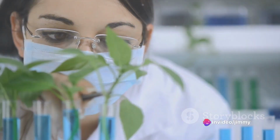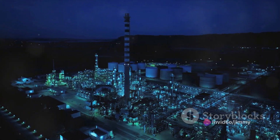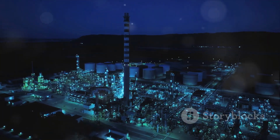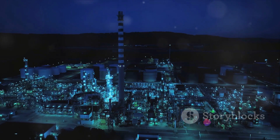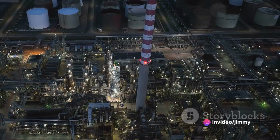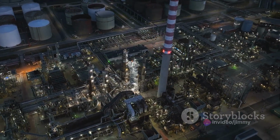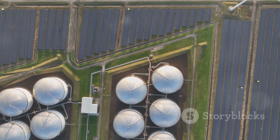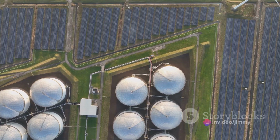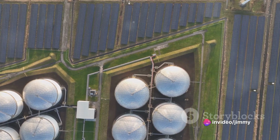So where did this seemingly sci-fi concept of carbon capture originate? Well, let's take a trip down memory lane, shall we? The roots of carbon capture technology can be traced back to the late 20th century. The idea was first proposed in the 1970s, during the oil crisis. Scientists were searching for new ways to extract oil from the ground, and they stumbled upon an interesting observation. They noticed that when carbon dioxide was pumped into oil wells, it made the oil easier to extract. This process, known as enhanced oil recovery, was the first practical use of carbon capture and storage.